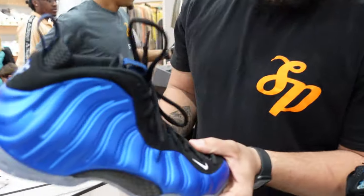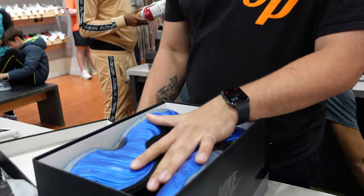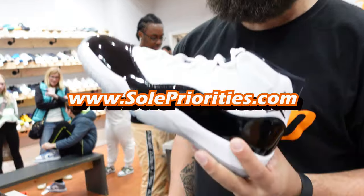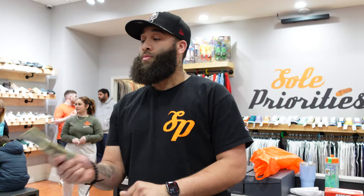Whoa. Got a nice foam runner that we just cashed out on, 2017. So good pair there. That will probably find its home up in DC. Is that a different website? No, same website, soulpriorities.com. 24/7. Even if it's there, we ship to you. And also a Concord. You can never have enough of these. They always sell very fast, so we're always looking to buy them. If you have a pair, bring it in. We will cash you out. $750.